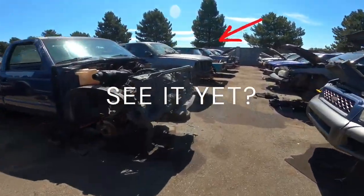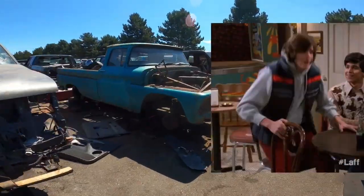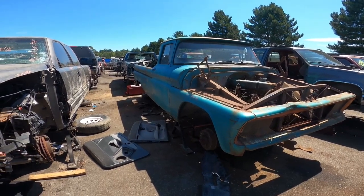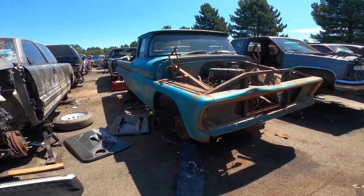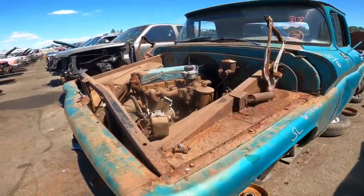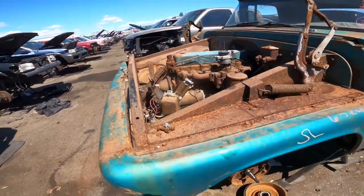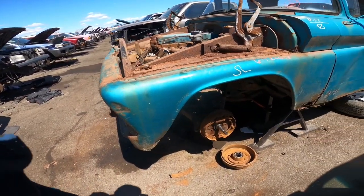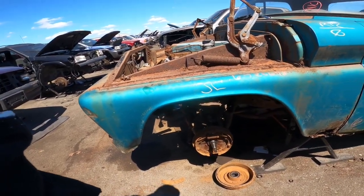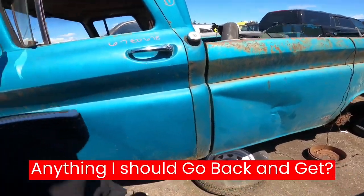What do we have here? Well, you don't see stuff like this very often. Wow. That's cool. What a bummer, man. So that thing looks like it sat outside with the hood off for a long time. Looks like somebody was checking to see some stuff. Yeah.